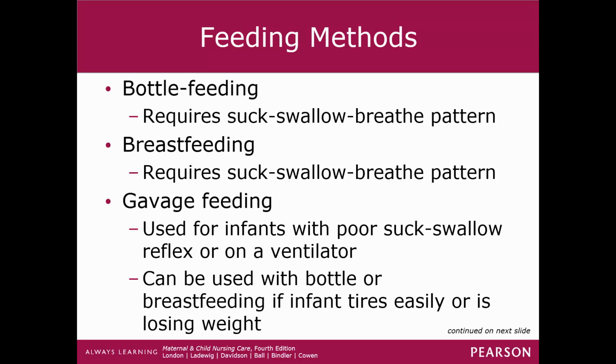And preterm babies, if they're having any respiratory problems at all, especially if they have tachypnea, this can be a real challenge for a baby to suck, swallow, breathe. It might be too much. If they're breathing too fast, then they're not able to suck, suck, suck, swallow before they have to take another breath. So these babies may be gavage fed.